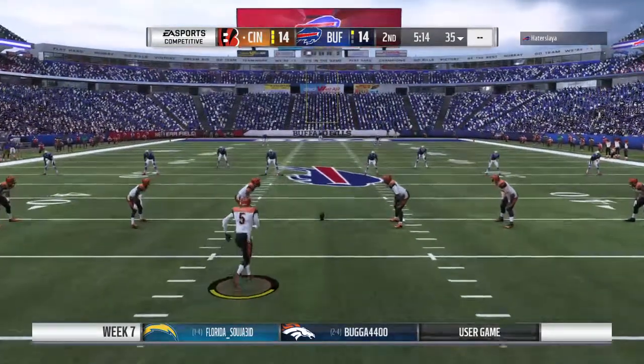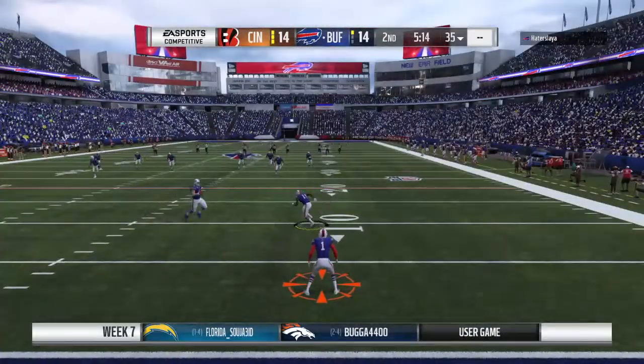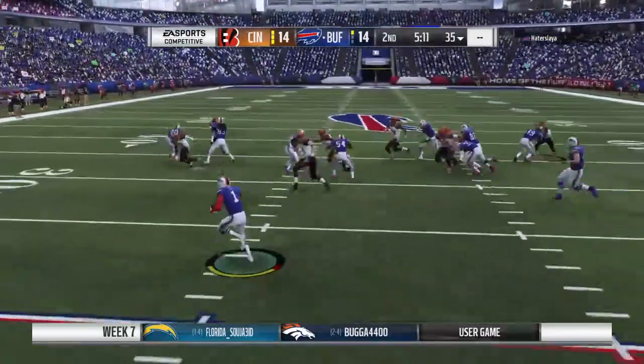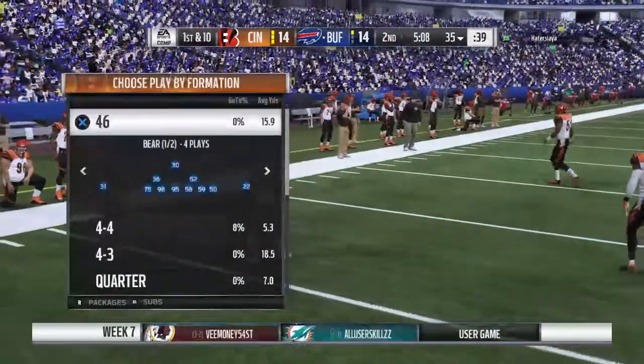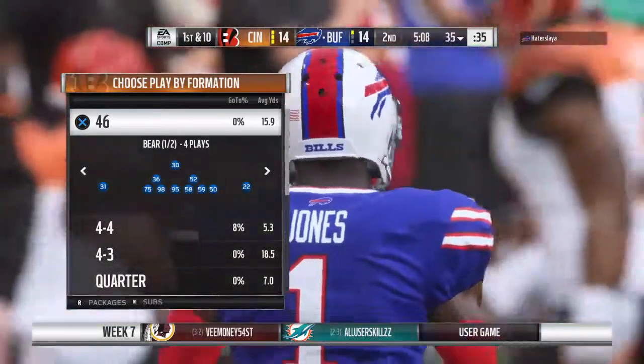So a tie ball game here as the kick's away. Now Jones. And good starting field position. He'll get this one all the way up to about the 35-yard line. The Bills getting set to go.